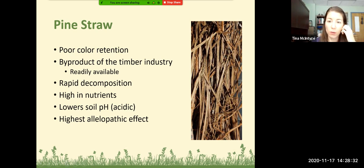Pine straw, another one of my favorites, is a byproduct of the timber industry, readily available at most of your local nurseries, and in the fall, sometimes even at your box stores. It does have poor color retention, so it tends to go from that vibrant brown to a grayish color. But again, it has other positive aspects. It rapidly decomposes, so you do want to place it down and refresh it more commonly. It is high in nutrients, so as it breaks down it's going to provide a little bit more to your plants than say those other harder mulches.